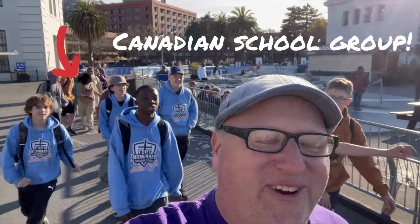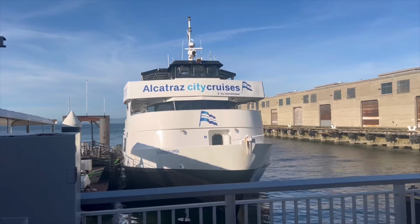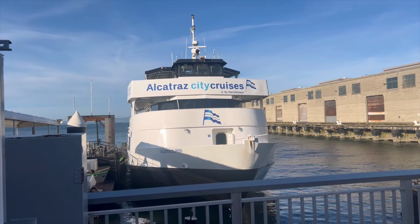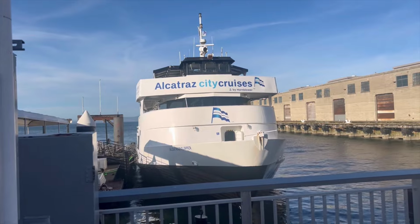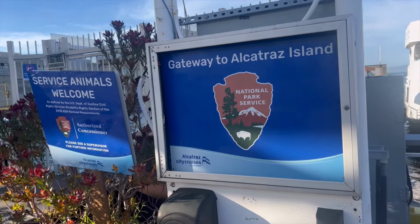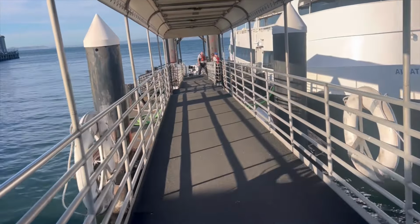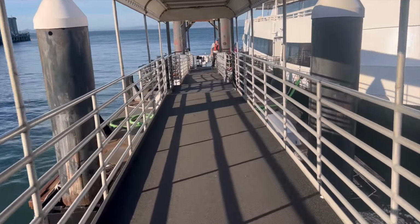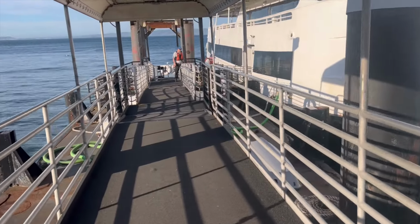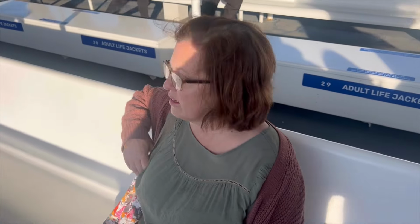Hey guys, we're getting our own escort onto the boat. Woo! There it is. The last time I've been on a boat was 2019. That's literally our boat. Did you know Alcatraz is a national park? And just like that, we are headed on to the Alcatraz Clipper. Amy, we came all the way to the tippy top.